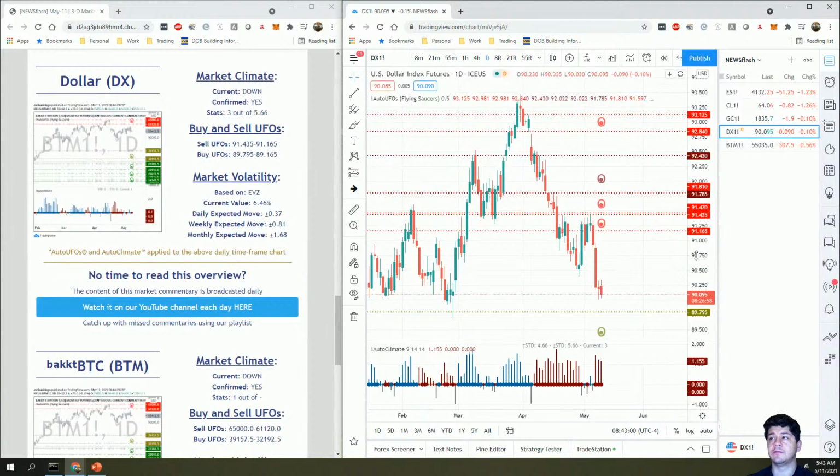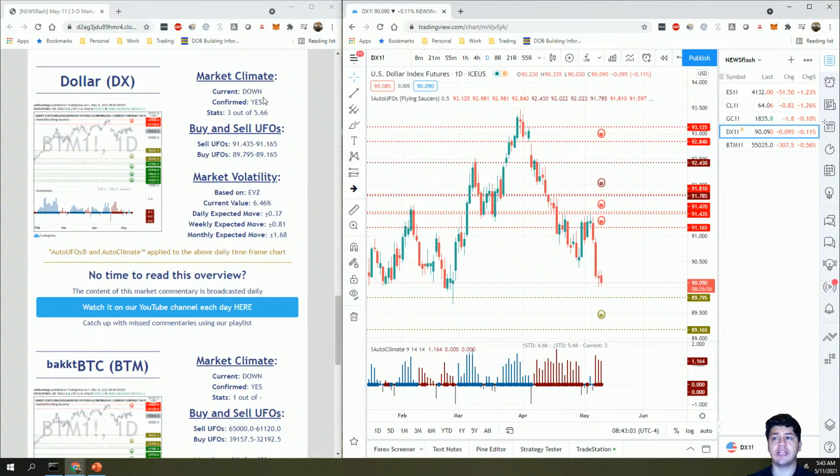Looking at the dollar, it has resumed its downward trend. We did see that pop up from a few days ago. It has since then shot way down, creating a new sell UFO at 91,165 to 91,435. And then, of course, the buy UFO down below at 89,795 to 89,165. Based on the EVZ, volatility is still kind of low, even though we've had this rapid, pretty strong move down. So, testing these lows right now, which, as you see, have actually tested this UFO down below here.